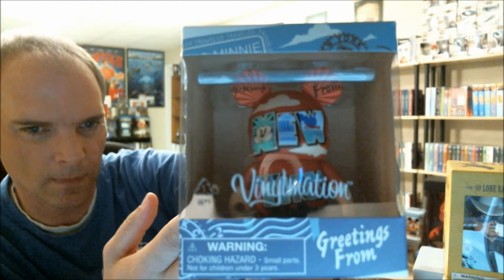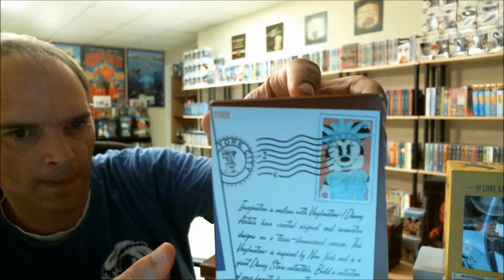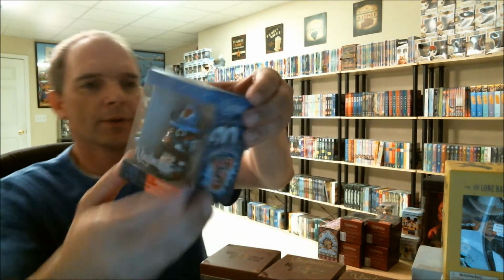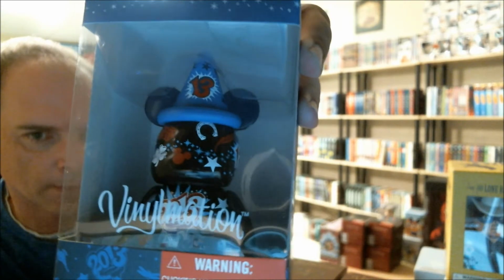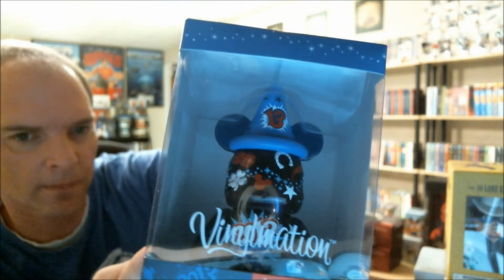And then I got this set. This is Around the World, Greetings from New York City. Very nice set. This is the side of the box and the back of the box. And I've got the 2013 Collector's Edition. It says 2013 and it's got all these lucky symbols, superstitious type symbols on it for the 13.